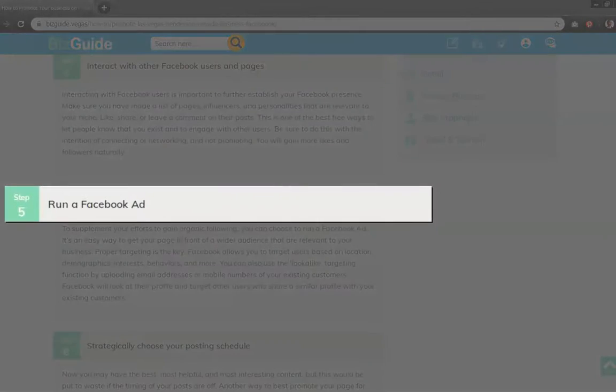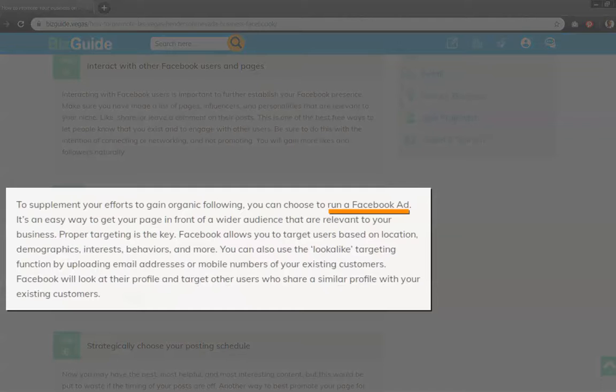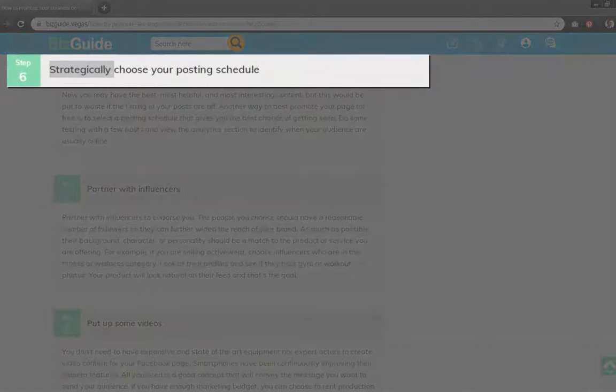The fifth step is for you to run a Facebook ad. Running a Facebook ad is an easy way of getting your page in front of a wider audience to supplement your effort in gaining an organic following. In running a Facebook ad, the key is in targeting your niche based on location, demographics, interest, and behavior, to mention a few. In fact, you can utilize Facebook's lookalike targeting function by uploading email addresses or mobile numbers of your existing customers.